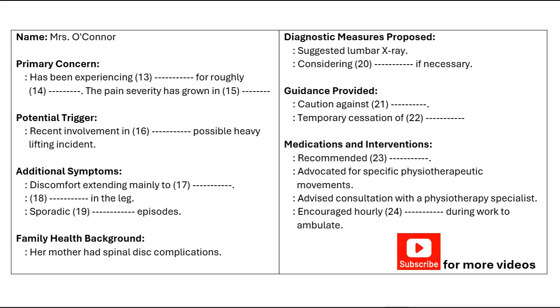Got it. Any other symptoms or conditions you think I should know about? Well, I've had some occasional headaches, but I'm not sure if they're related. It might be. We'll look into it. Do you currently take any medications or have a history of back problems? No medications, but my mother had some disc issues in her back. Genetics can sometimes play a part.